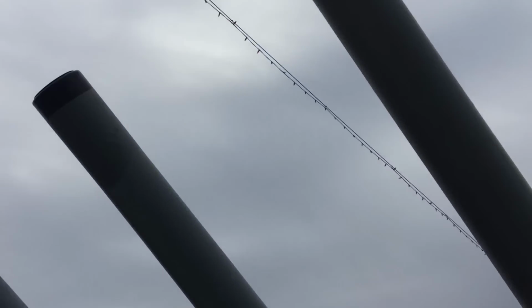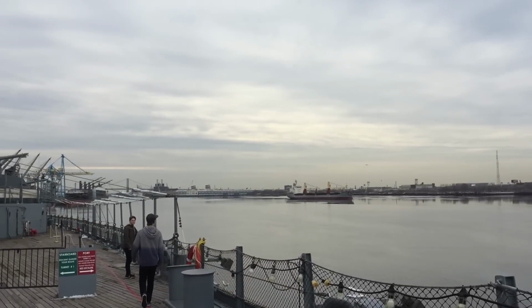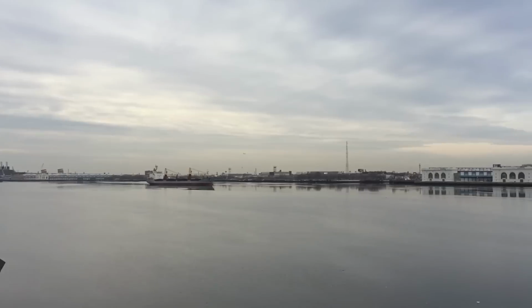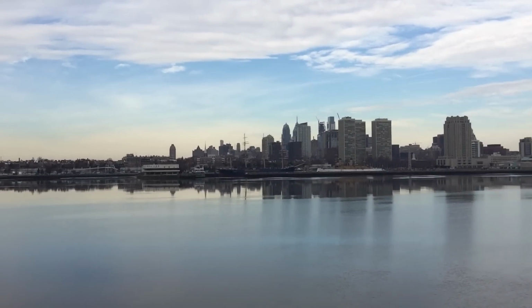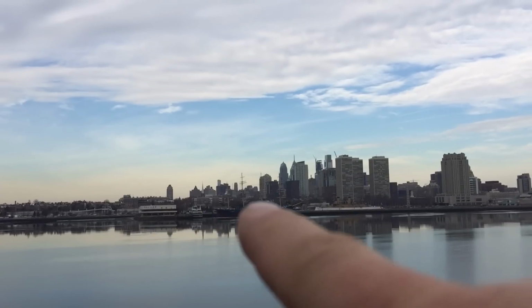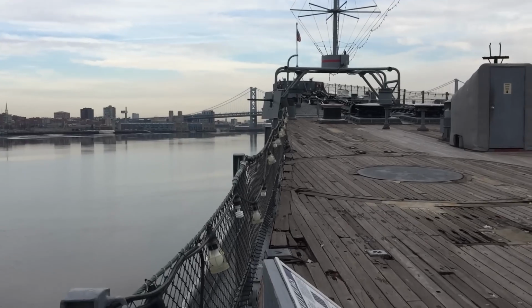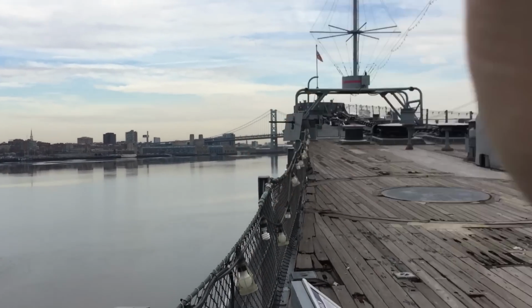Boom! Turrets. So we're looking at the Delaware River now. Philly. There's some ships over there, and I say ships because there's masts. Look at the way this deck just rises up. The bow just goes right up.